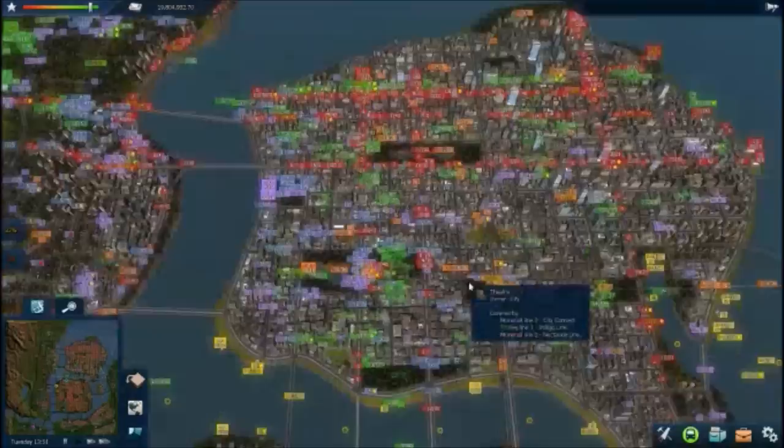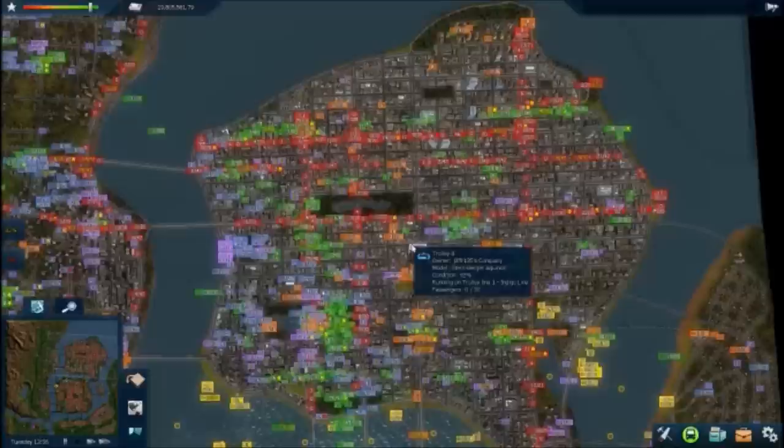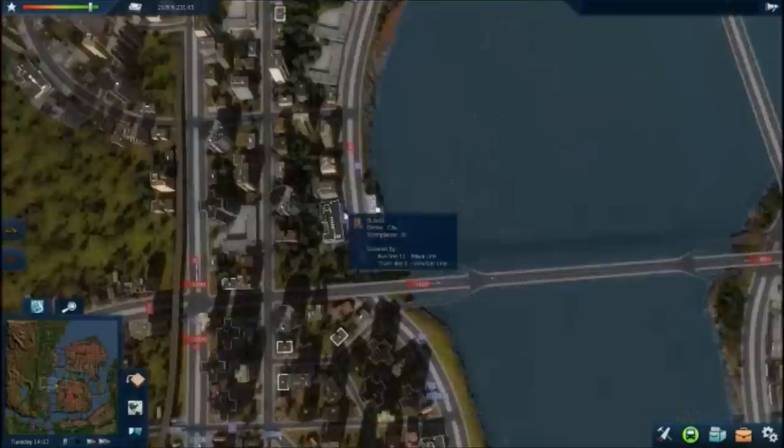Considering I said at one point that we wouldn't have many metro lines in this city, I wanted to focus more on buses and trams, we are very, very metro heavy. And even now, I am looking at the city thinking, where can I build the next metro line? It is crazy. I'm always looking to build metro lines now. Now that we've got one that comes out from underground as well, I am very tempted to do that again.